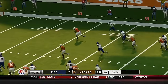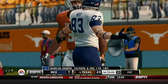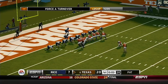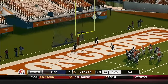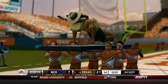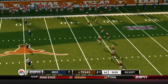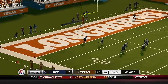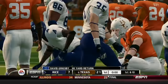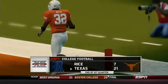Passes into tight coverage, and it's going the other way. To the 10. Touchdown, Longhorns. And he tacks on the extra point. Atkins has his kick team lined up, and he is set to kick this one off. And he got all of this one. Great kick. He's to the 20. He's taken down at the 30. So at the end of one, Texas leads 21-7.